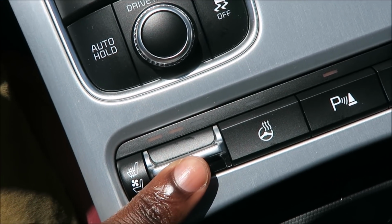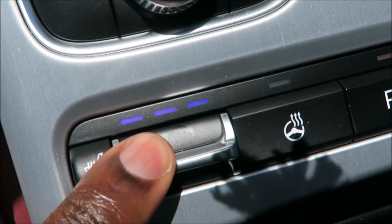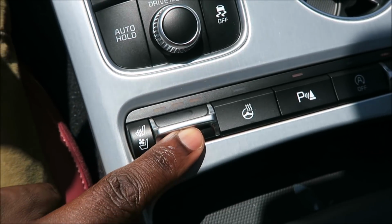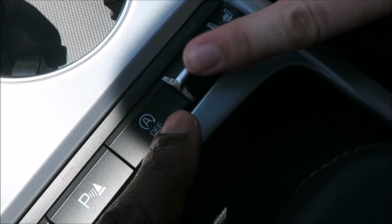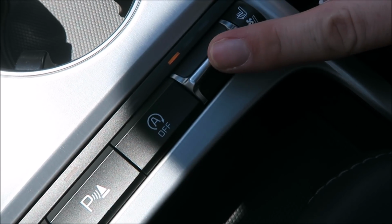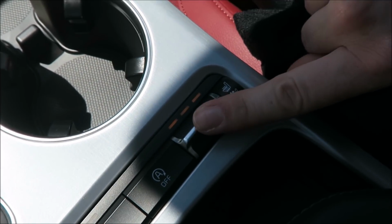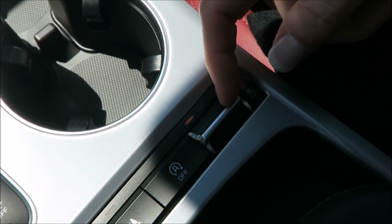Can you see it? It's tough to see. You do have the 3 different settings there as well, but you see the red, and then you see the blue. Red, blue. It's a lot better to see at night with the sun on it. It's a little bit harder. Can you do it on your side here? Look, there you go. You can change it too. Yeah, that's how you change the different intensities. So that being the hottest, medium, and then the low heat, shall we say.